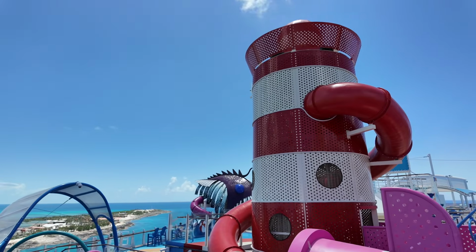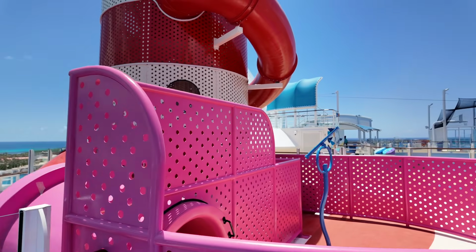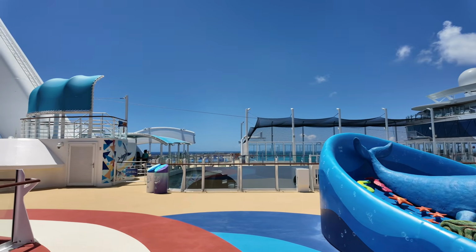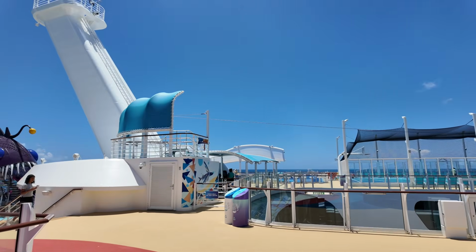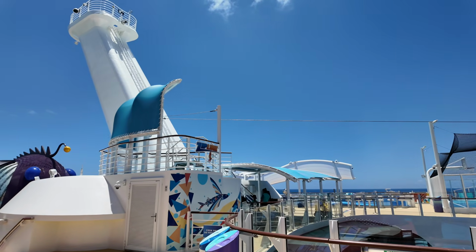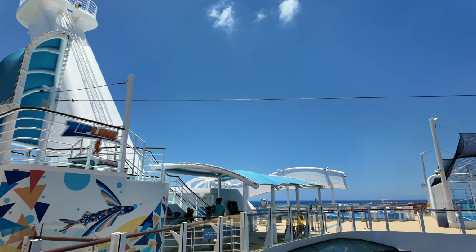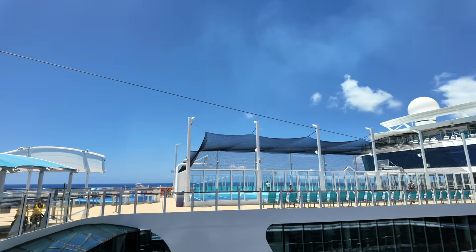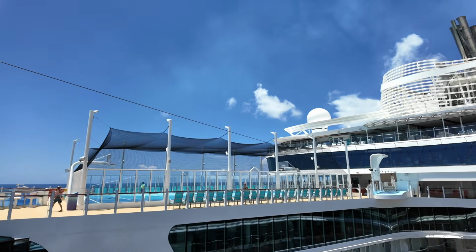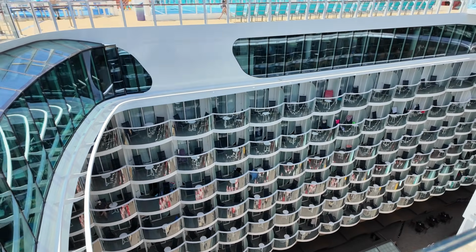Even back here on deck 16, you've got some fun for the kiddies. You got this slide that starts here. And it doesn't look like it's open right now, but there is zip lining on this cruise ship. If you are brave enough and you meet the weight requirement, you can zip line over top of the boardwalk from this position here all the way over to that position there. And of course, there's a look at the boardwalk. It's a good ways down.